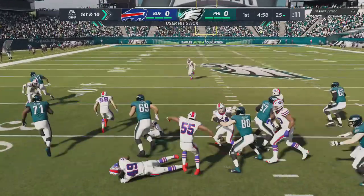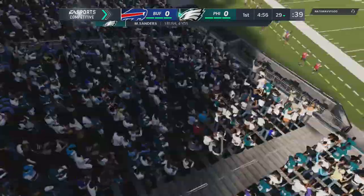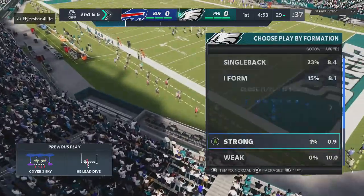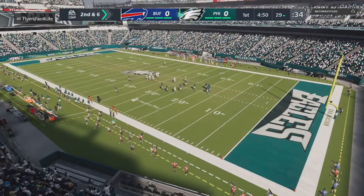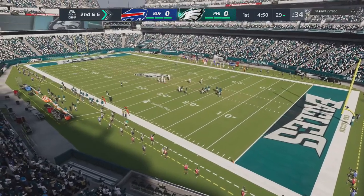They will run for the first time with Miles Sanders. And from the 25, they work this to the 29, a gain of 4. It's a pickup of 4, and it'll bring up second down. It's now second and 6.